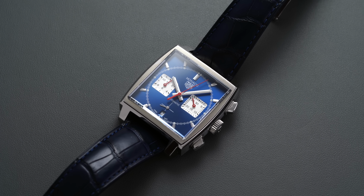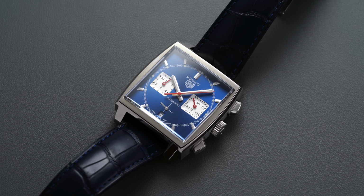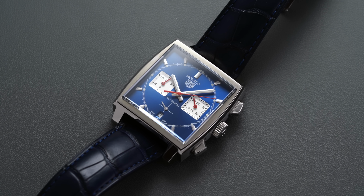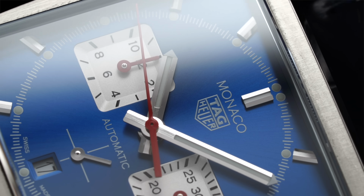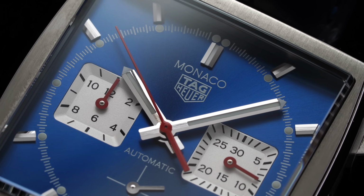Now the Monaco is a watch that, simply put, is unorthodox, and upon first glance it's easy to write off as simply a strange creation that goes against the design status quo of watchmaking. But one of the key aspects in order to be considered an icon is to have some historical significance on the landscape in which you occupy, and the Monaco certainly has this.